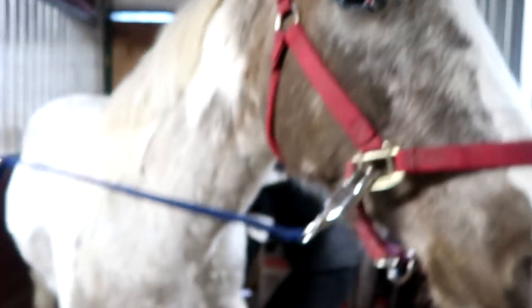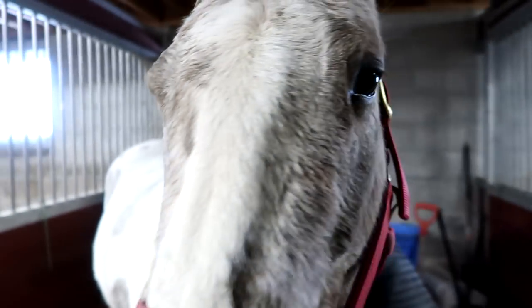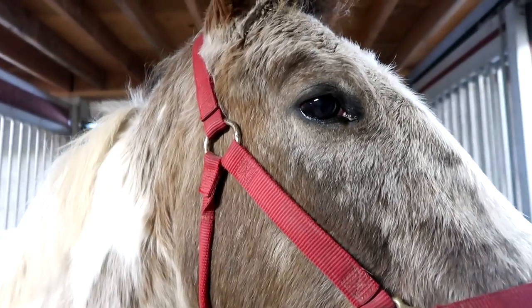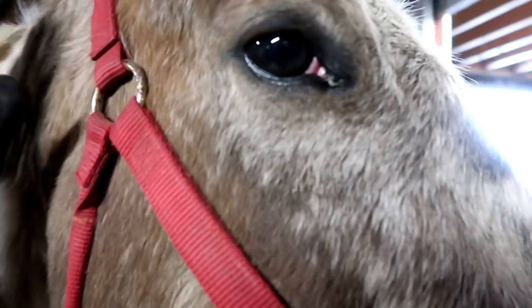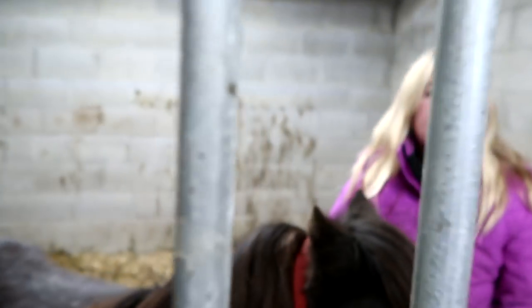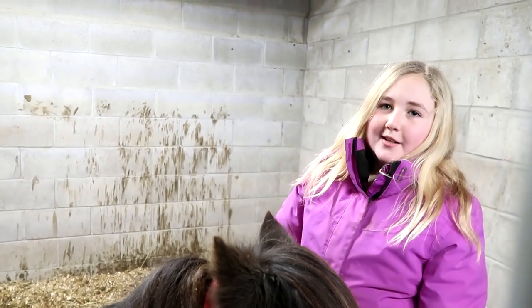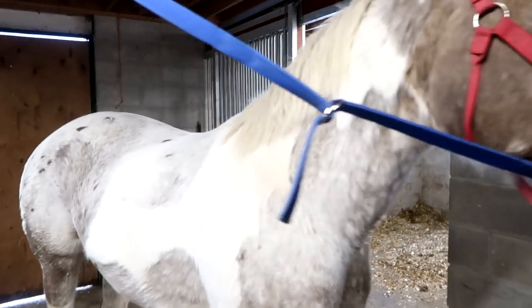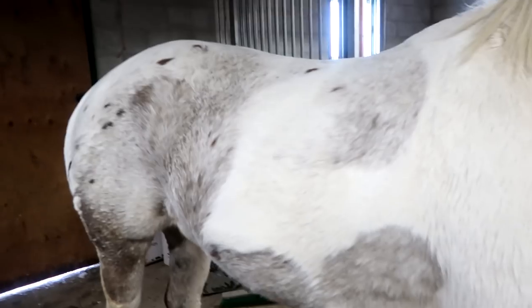I hate appies. They're too stubborn. Yeah, she's stubborn. You hate appies? Did you hear that? She hates appies, but I love appies. She's an appy pinto cross, and I love appies. You see her looking? You want your butt cleaned? She's just like Stella, and she likes her butt cleaned. My dream horse used to be an Appaloosa. Yeah, she's like an Appaloosa cross with my favorite kind of color, paint. She looks brown ears.